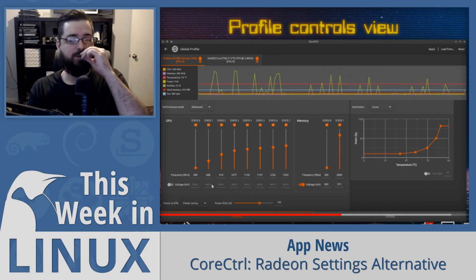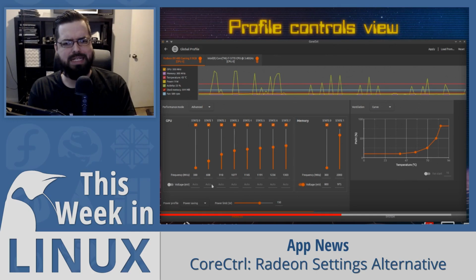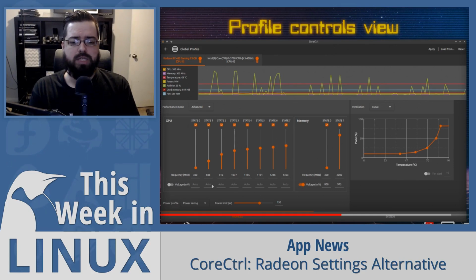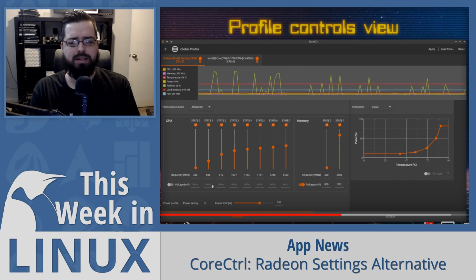So in the video version, you can check out the profile controls view, a screenshot for this particular application. It has a lot of cool features, and I am totally excited to try this out. I haven't tried it yet because I just recently saw it. It was actually just recently announced to the public on the AMD subreddit just this week. So I can't really make any guarantees or promises about the software, but I have high hopes for it. So I do look forward to checking it out.